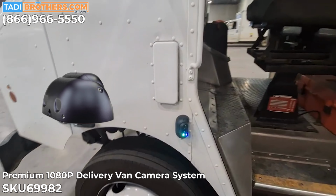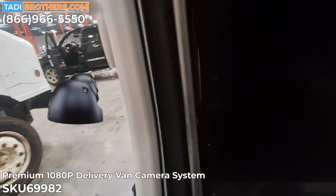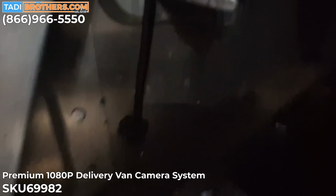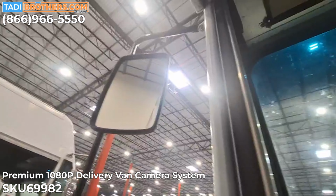You can see here they're 1080p, they're very narrow and sleek, they're kind of aerodynamic in that way. You have the indicator lights to let you know that the cameras are actually on and operating. These can be triggered by the blinker, so you get the view you need when you need it, depending on when you use the blinker lights on the vehicle.